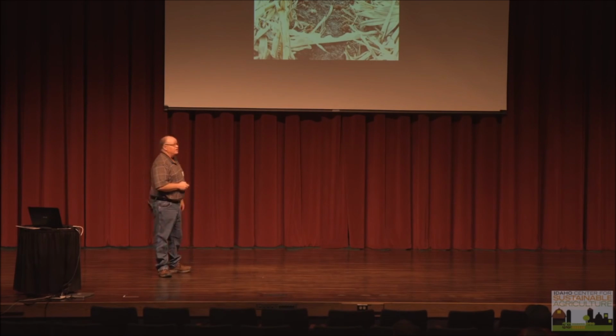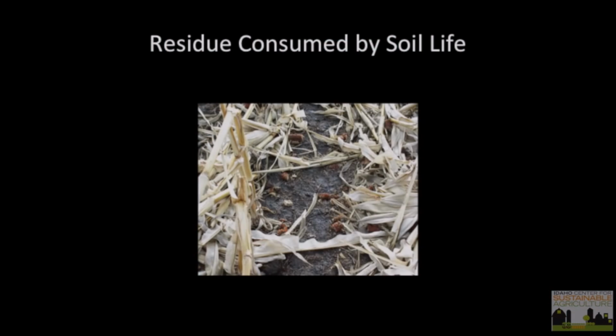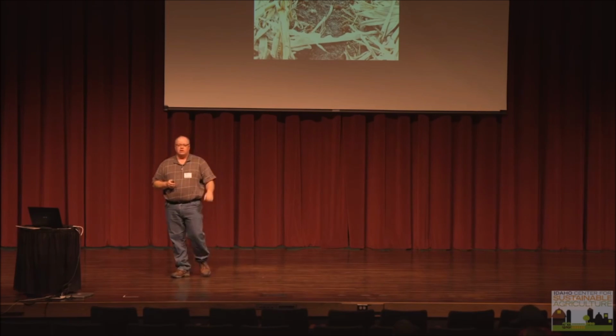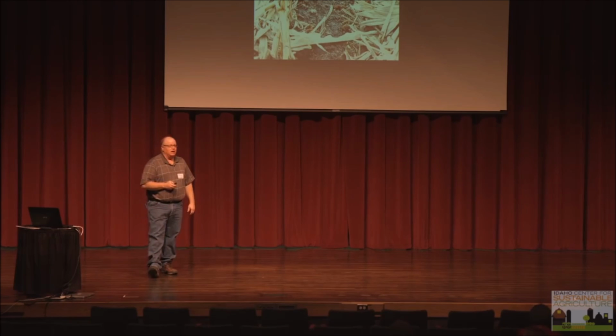There's what that field looked like in the fall then. All that residue is gone. It's consumed by soil life. I'm embarrassed of this photo. That's bare soil. This was taken back in 2009. That's why I grow hairy vetch and other clovers with my corn now, because I don't ever want anyone seeing bare soil on my operation. I'm not going to say it doesn't happen, but I'm certainly going to try my hardest to prevent it from happening.